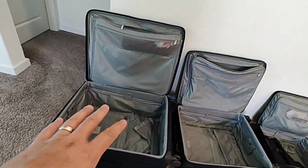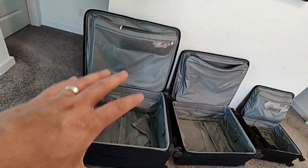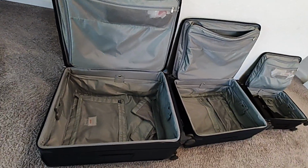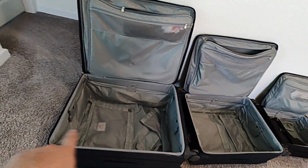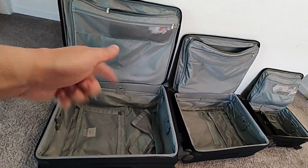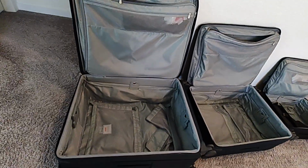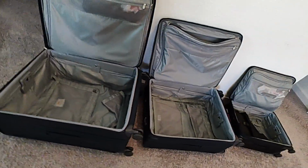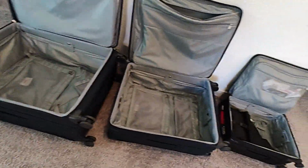So this one, sometimes we'll take swimming stuff, so life vest, snorkel gear, stuff like that, fins. And if you just need the space too, right? This is longer and wider. So if you need the physical space to accommodate some larger objects, this is great too. But just keep in mind that 50 pounds.